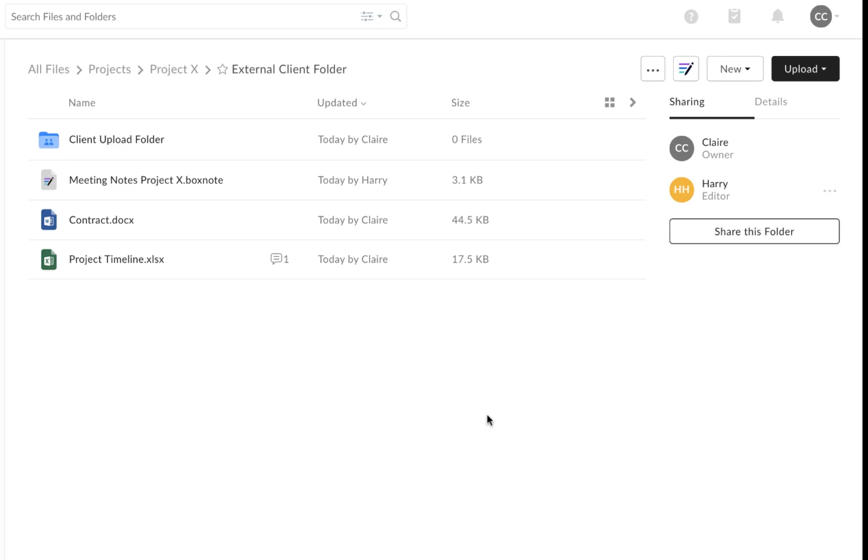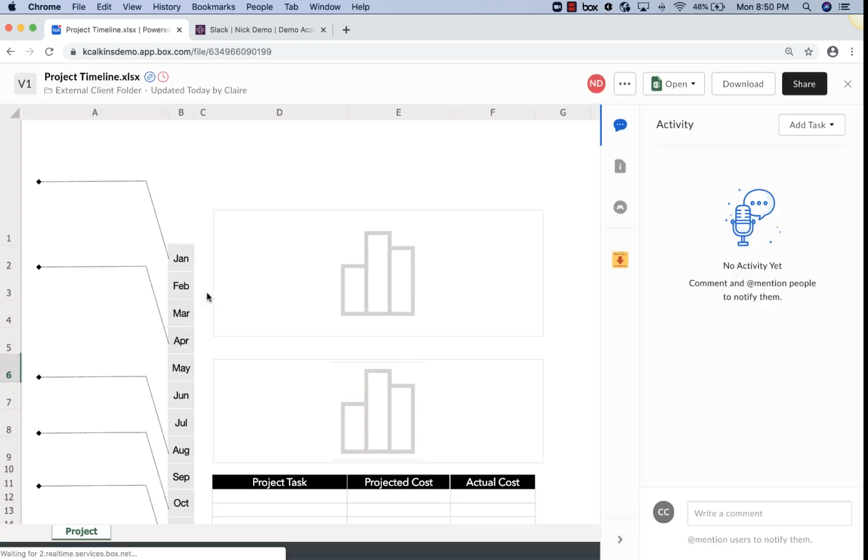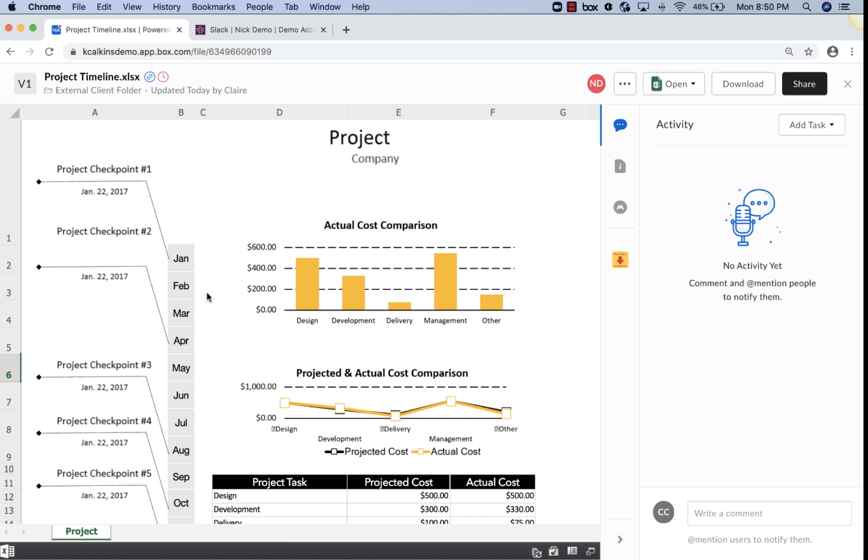And I'll send that off. I'm going to jump into my project timeline here. This will open up a preview window of this Excel file natively within Box.